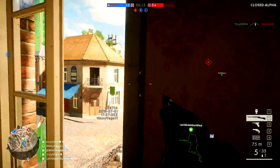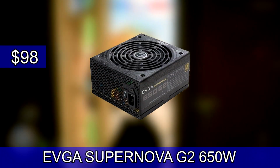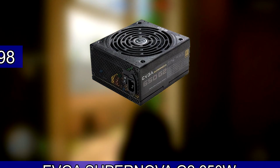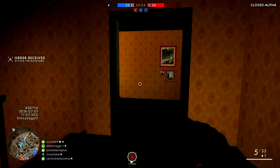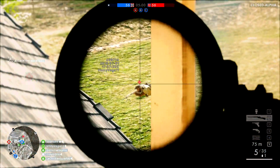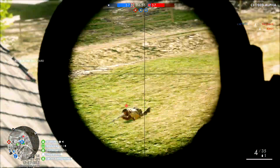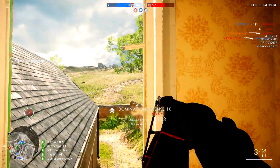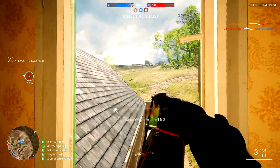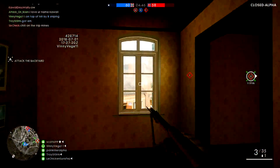For the power supply, I chose the EVGA Supernova G2 650 watt power supply at $98. Now this is a gold certified fully modular ATX power supply, and the nice thing about fully modular, it means that you only have to add the cables that you need for your build. And you can also add custom cables with a color scheme of your choice. That's the nice freedom of modular power supplies, giving you that extra bit of flash in your build, showing off your parts with some nice cables. Overall, it looks really nice.